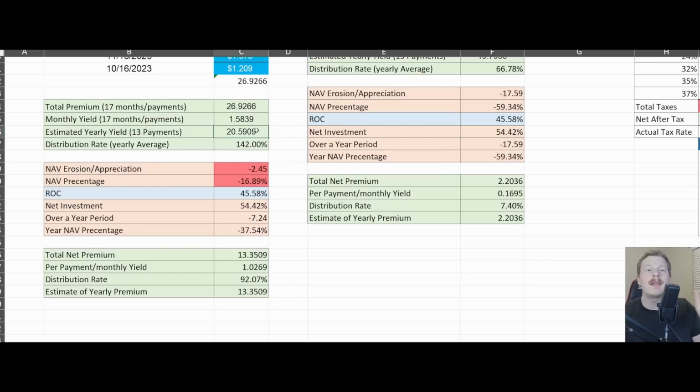Now let's look at an estimated yearly payment. The way YieldMax works is they do a payment every 4 weeks. So we calculate 52 weeks in a year divided by 4, which is 13 payments. Some of these funds are going to have 13, some are going to have 14, depending on when that fund's schedule falls throughout the year. I'm just going to go with 13. Over a year with that specific distribution we calculated, we're going to net about $20.5909 per share. And if we look at that as a distribution rate, that's 142%.